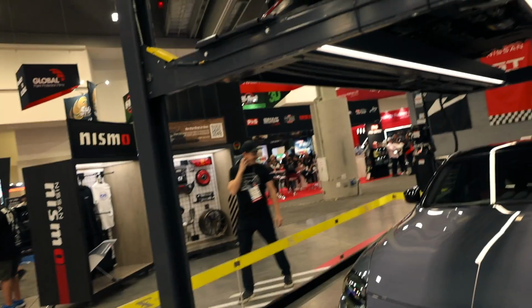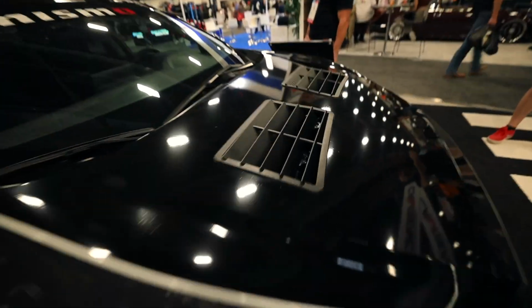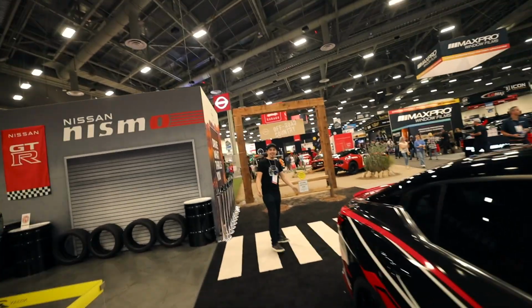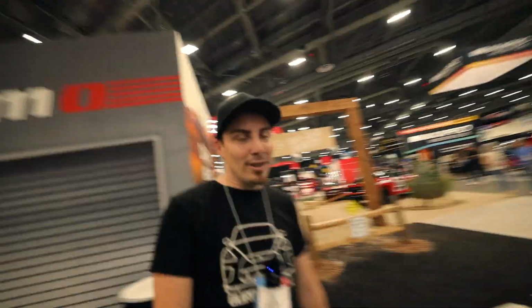You like the Z's? It looks cool. What is this, a Nismo what? Altima? I don't know, but I want these hood vents right now. Sentra. Nismo Sentra. Bro, a Nismo Sentra. Pick up your baby mama in this.